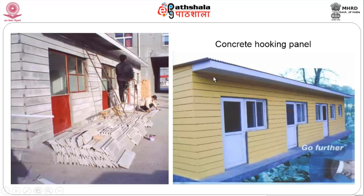Some other examples are concrete hooking panels. These panels, which are very, very thin and made up of concrete, are fixed in this manner through mortise and groove joints. They just have grooves which need to be fixed, and this is the outcome. Instead of having an infill of concrete or brick, they are using very thin concrete panels.